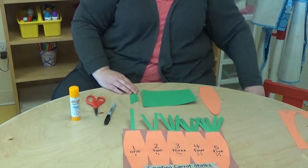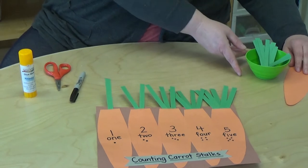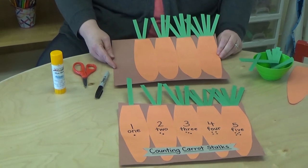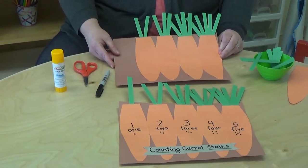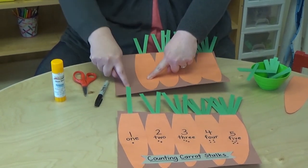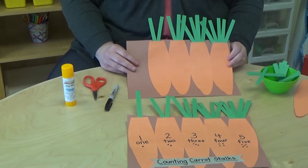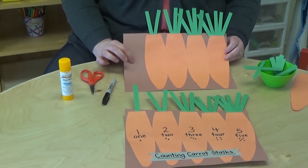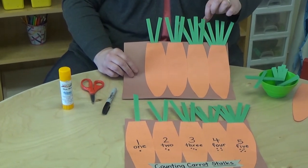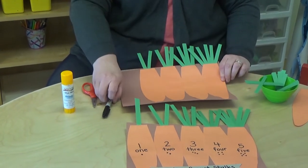I've already prepared some of the carrot stalks here. So here's one that I was already working on. I have how many carrots? 1, 2, 3, 4. We're missing one right here. But do we know which one we're missing? We need to count the stalks to find out which carrot is missing. This carrot here has 1, 2, 3, 4, and one hiding here, 5 stalks coming out the top. So we're going to write number 5 on this one.